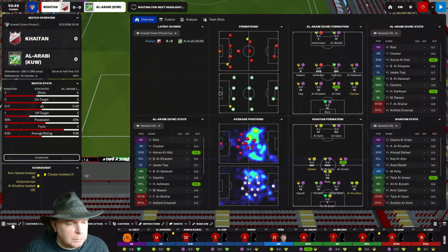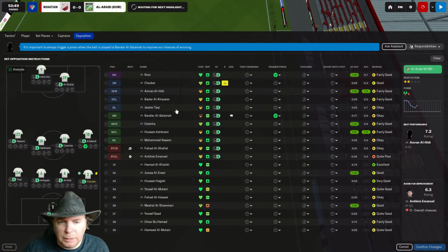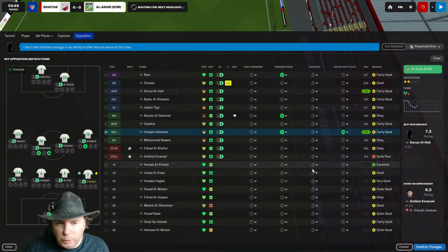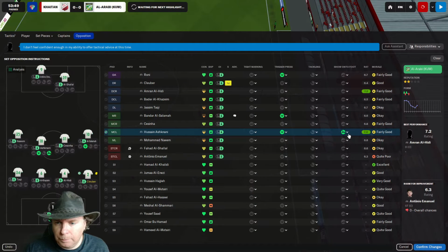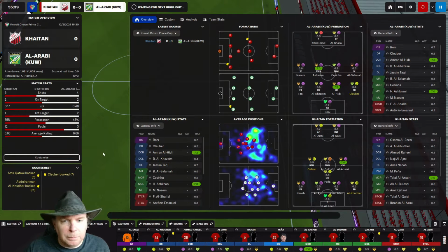Right, I'm just going to... That Ashkanani seems to be playing reasonably well. Are we doing anything to counter him? No, we are not. So we are going to press him and try and show him onto his weaker foot, assuming he has one. He does, so we'll be trying to show him onto his right foot. In which case, we may as well just say show him onto his right foot, rather than letting them figure out which one his weaker one is. Let's see if we can basically prevent him playing so well.